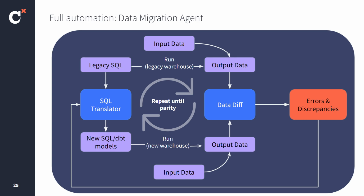Now, how do we know that we packaged it into dbt well? Well, if you have an existing dbt project, then we maintain the same structure, the same patterns. We even translate all your macros and packages that you use from the legacy dialect into the new dialect, which we've done for Sevdesk.